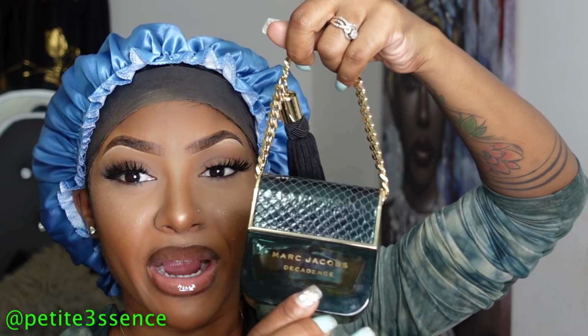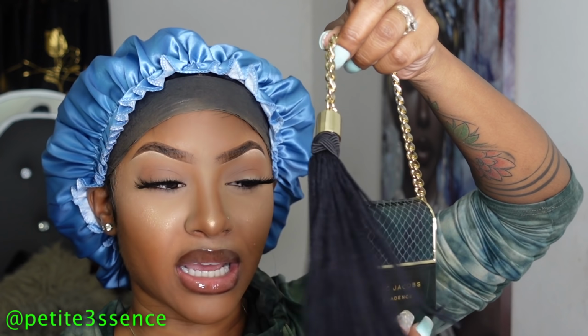Right now I'm going to get dressed. My outfit is this green color. It's a whole set, the whole fit. The top and the bottom are the same print, but you're gonna see it fully, like you've probably seen it in the intro. I'm going to be using this perfume for the first time, my Marc Jacobs Decadence.